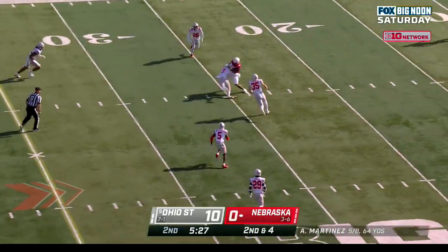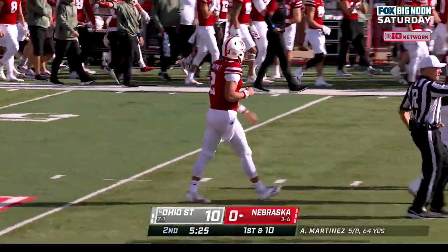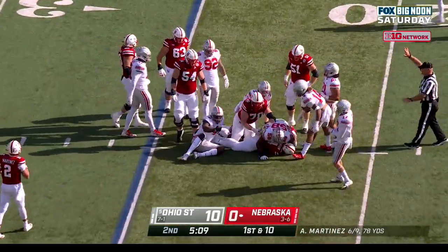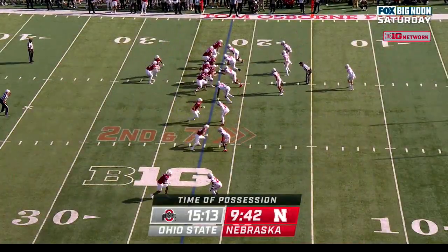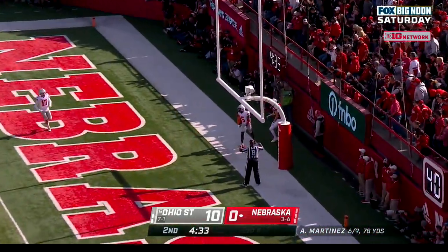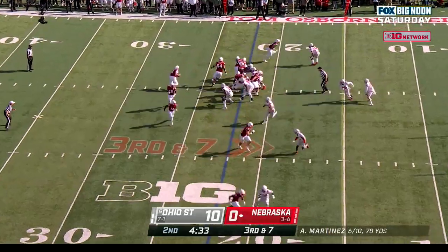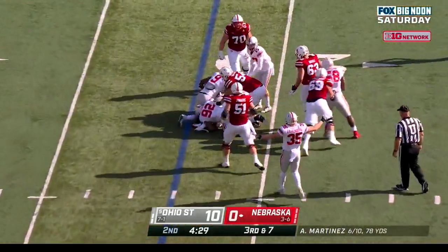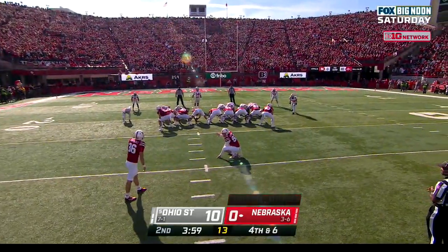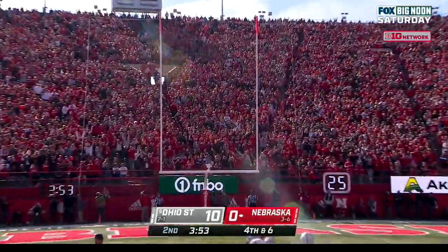Here's Martinez over the middle again. This time it's Omar Manning. Martinez limping. 1st down at the Ohio State 25. Ramir Johnson. 2nd down and 7 at the 22. Martinez to throw it one more time. Winds up and incomplete. 3rd down and 7 at the 22. Here's Martinez. Interesting play call there. Contreras missed a 45-yarder. This one from 39 yards away. And it's good.